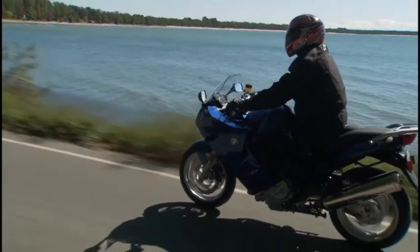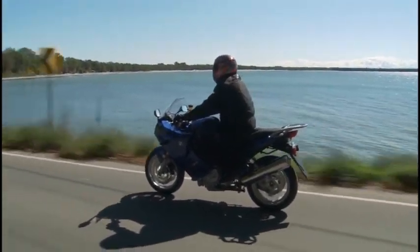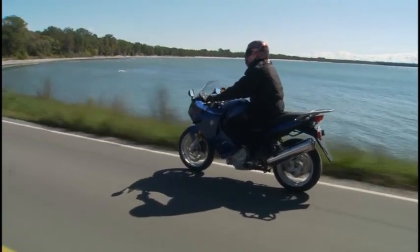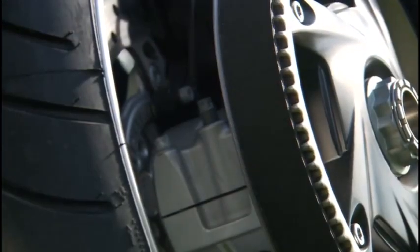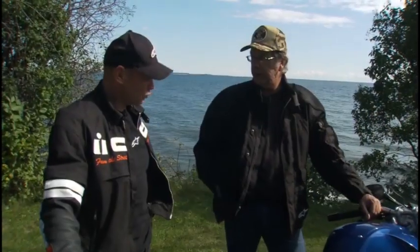Stopping is great. It's got BMW's traditional ABS on it. The feel is really good. It's got an adjustable lever. Back brake, I hardly ever use it anyway, but it's there, it does work, it's got good feel in that. But the feedback from the front brakes is excellent, really.